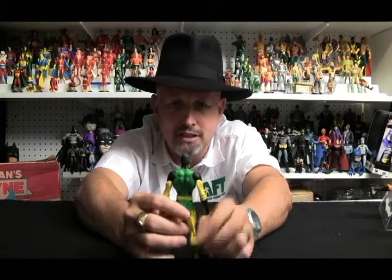It looks good, nice and tight paint jobs and stuff. All in all, this is a cool looking figure. There's not much to him though. Basically, he's his head. Now, in saying this, since we're here, though I like this figure, I like what they did with the mouth.